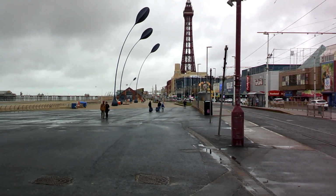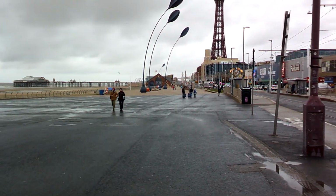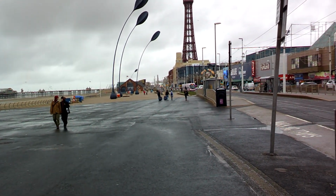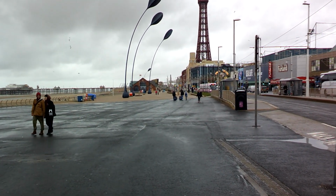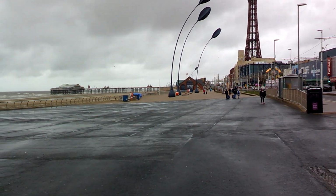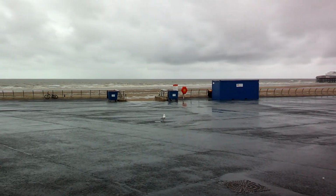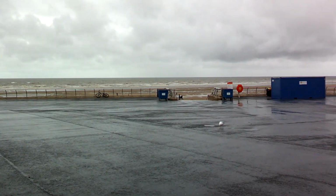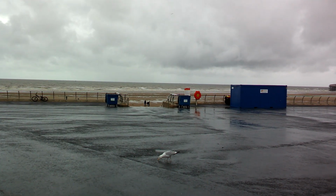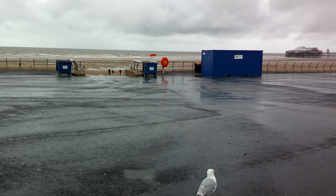Oh, right. Yeah, it's just the weather's improved a bit. Right, we're going to have a look down here, see what's happening with the beach. See what's happened. Oh, there's people on the beach, I can see. I'm just going to investigate. I've got a seagull looking for some ships.